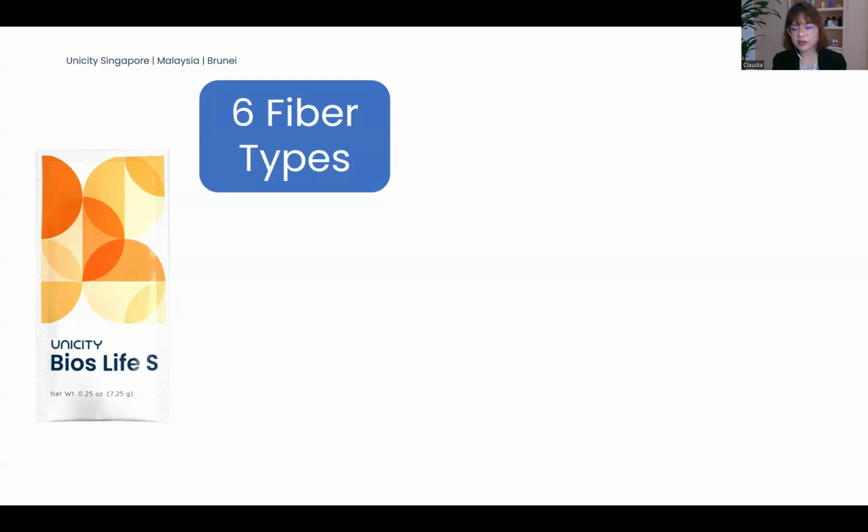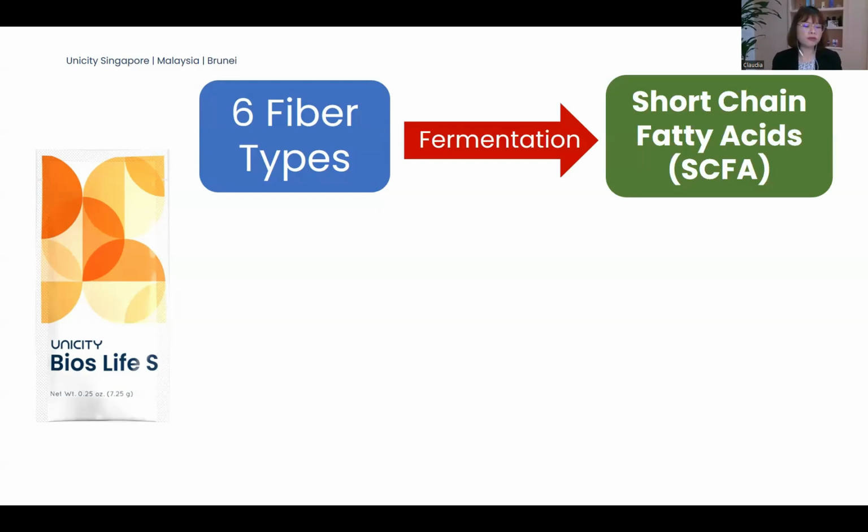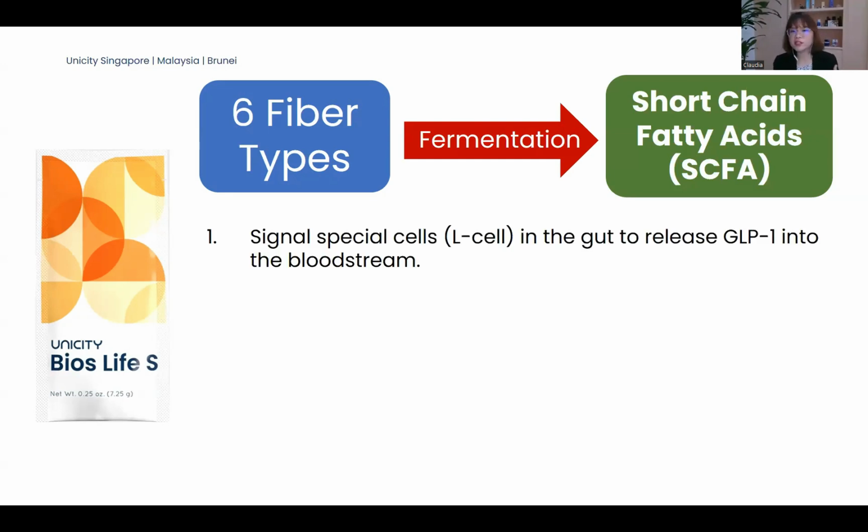These specific 6 fiber types, once they enter our body, will ferment. And they ferment to produce this thing called short chain fatty acids, SCFAs. So what is the big deal about this, right? Short chain fatty acids are actually best friends with the L cell. It's able to trigger a kind of reaction from the L cell.